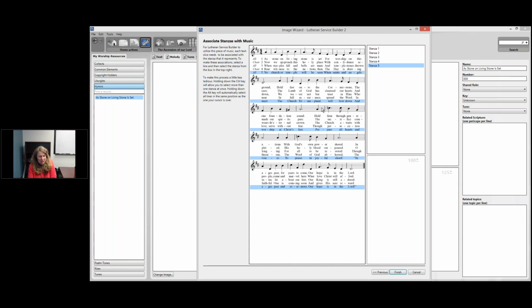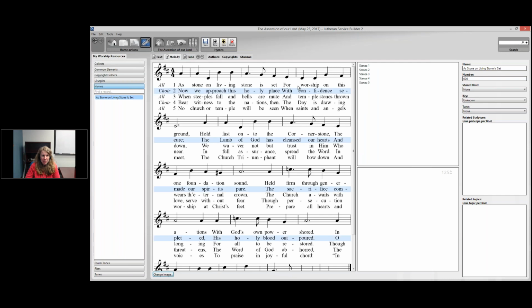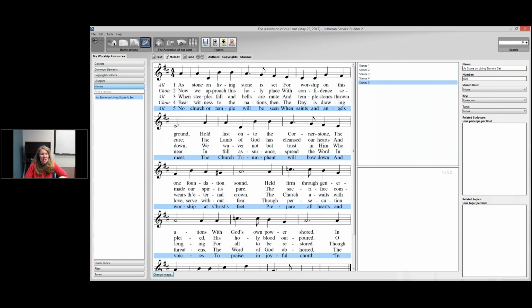You could also do this not using the Alt key and then just click through them and hold down Control and click, and that will accomplish the same purpose. I'm going to click Finish here. Now if I go up in here, you can see that everything on the first line is associated, everything on the second line, third line, 4th line, and 5th line. And then if I click over here in stanza 1, you can see all the 1s are highlighted, all the 2s, all the 3s, all the 4s, all the 5s. That's how you know that you did it right.